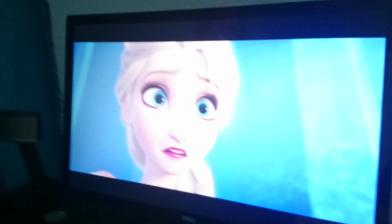So let me show you what it looks like from the side. Not the thinnest panel you can get, but it's good enough. And here in the back, as you can see, it doesn't have the holes to mount it on the wall, so you cannot mount this on the wall.